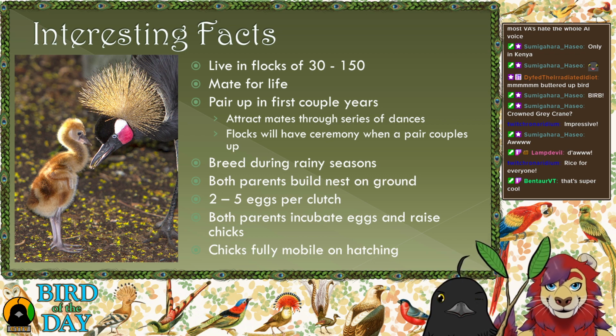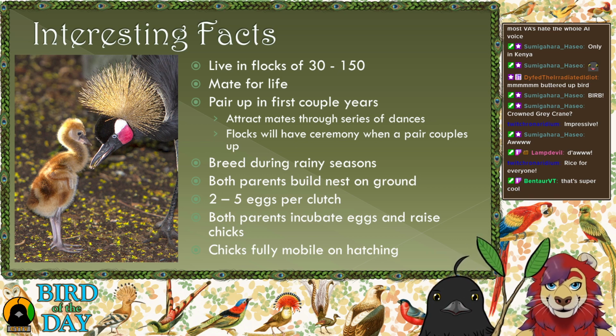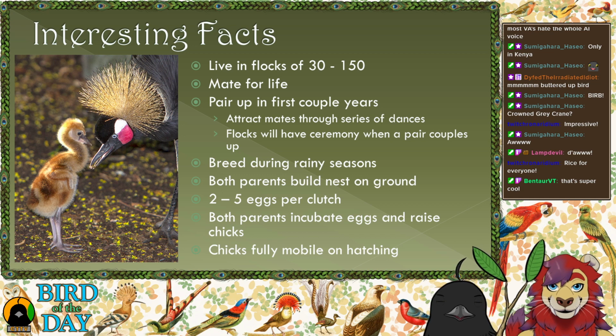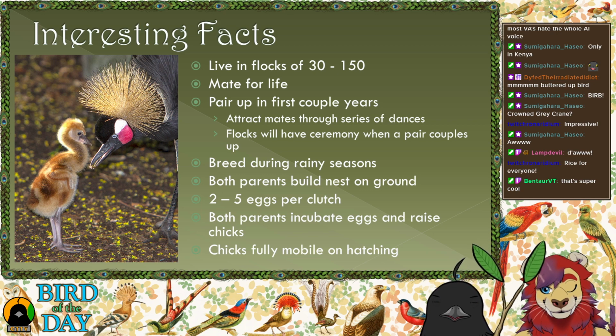the parents will kind of gather food for them. But after that, the babies are kind of on their own, and the parents will basically just supervise them while they go around and grab food. So the babies become kind of self-sufficient in terms of getting their own food pretty darn quick. They hatch, pretty much ready to go. I think that's pretty neat.